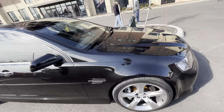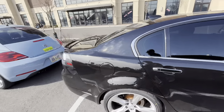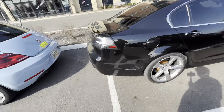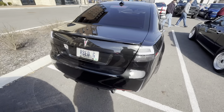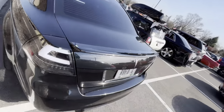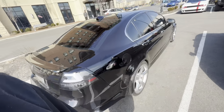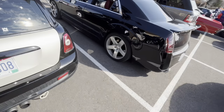G8. This thing nasty. Come on, man. Got Camaro wheels on him. But you can get them caps in Pontiac. They're the same standard cap. Buddy, this G8 is nasty though. And these things run crazy. They got the same motor mine has in it though. I think, I could be wrong, but I think it's got the 5.3 LS4 in it.